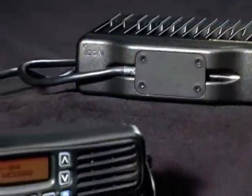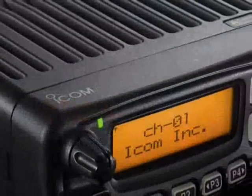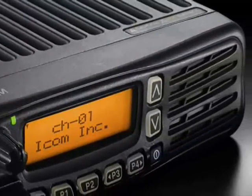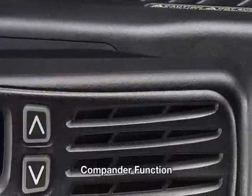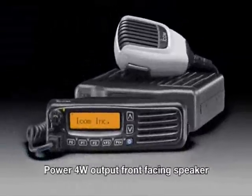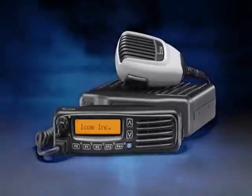The IC-F5060 series comes loaded with so many useful functions, it is hard to name them all. Built-in inverse voice scrambling or voice scrambling via optional units for communication security, a compander for improved audio in high-noise environments, and a powerful 4-watt front-facing speaker are all on board for fundamental communications quality.